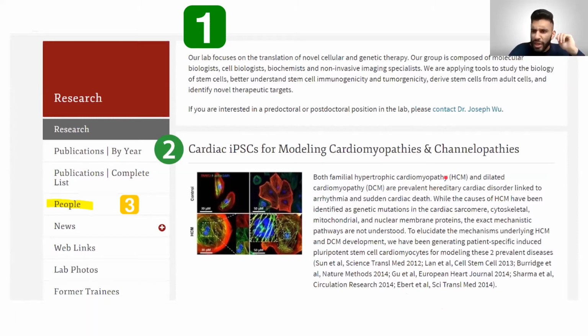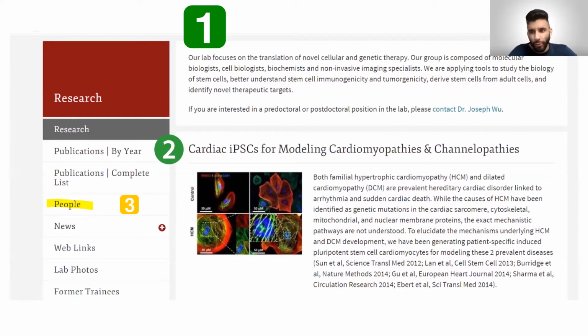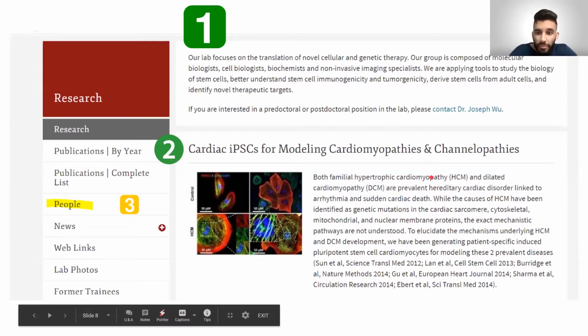Firstly, you might not understand every single word here, and that's perfectly okay. I remember when I first got into the whole research thing, I was pretty young. I was in 8th grade or so, and I didn't understand half of the words on the site. Almost every other sentence had 3 or 4 words which I didn't understand. Right here, some of you might not know what hypertrophic means. It's when cells or organs grow and enlarge, and that becomes obstructive in the body. You might not know what cardiomyopathy means.